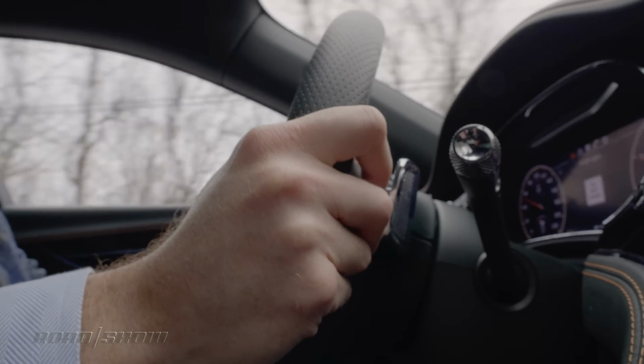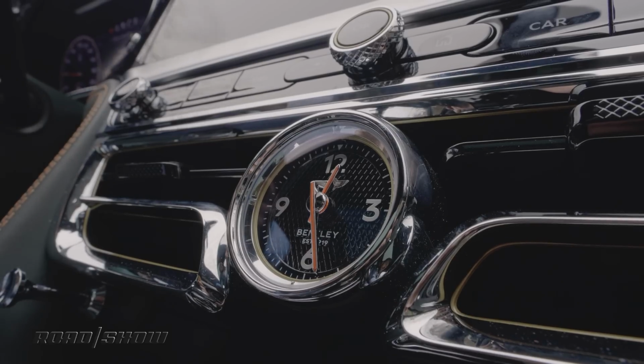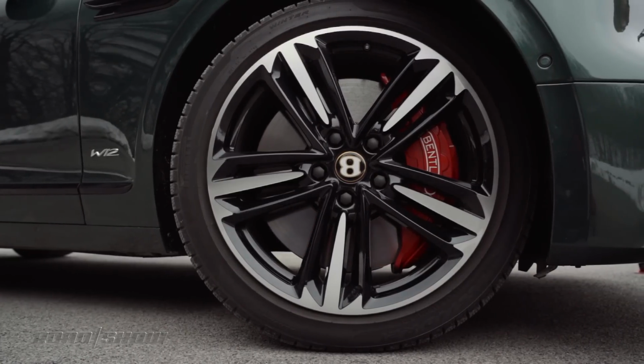It's nice and easy to control. The steering is nice and light. It is a little bit slow, but that's keeping in character here. The brake pedal has a really long throw. Despite those calipers being incredibly massive and powerful, you can come smoothly to a stop and creep forward if you like.